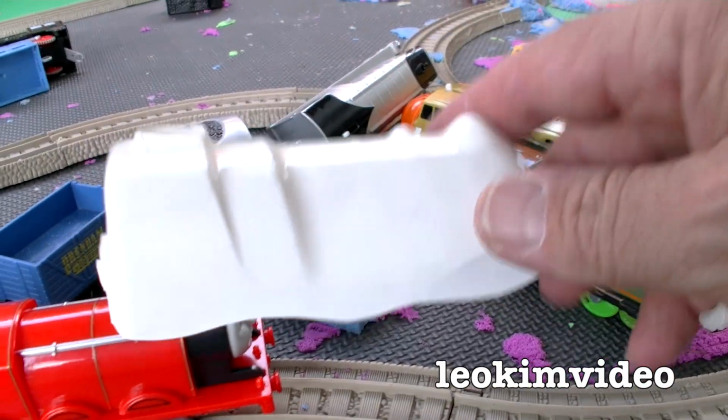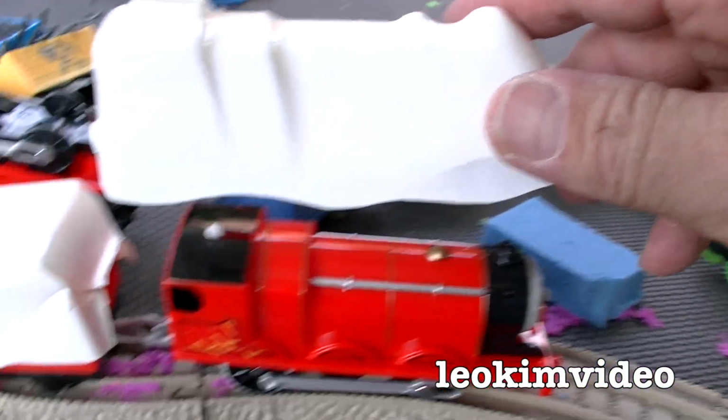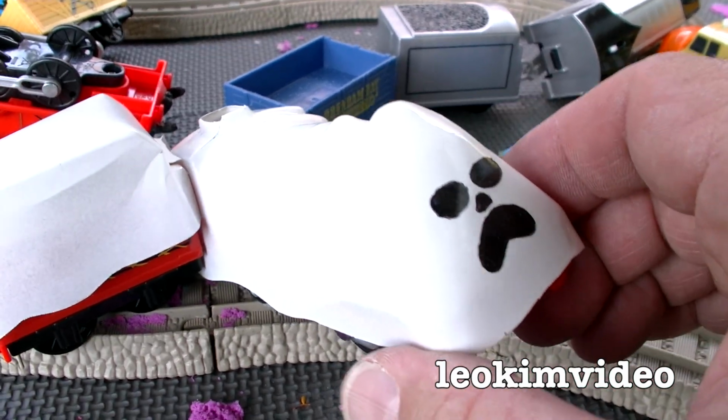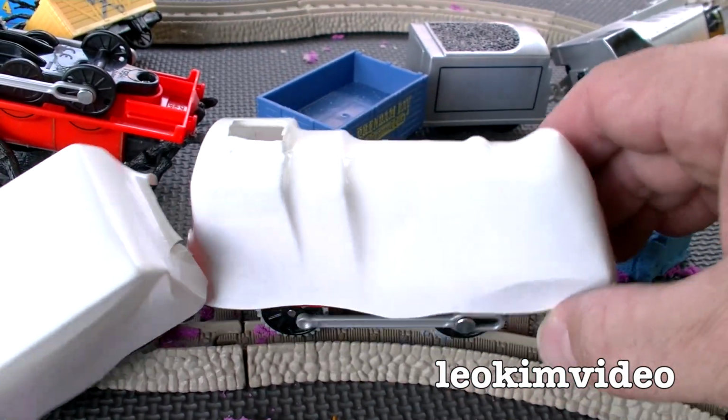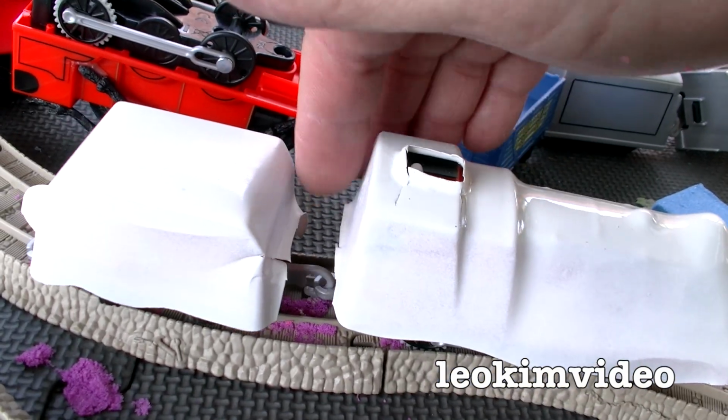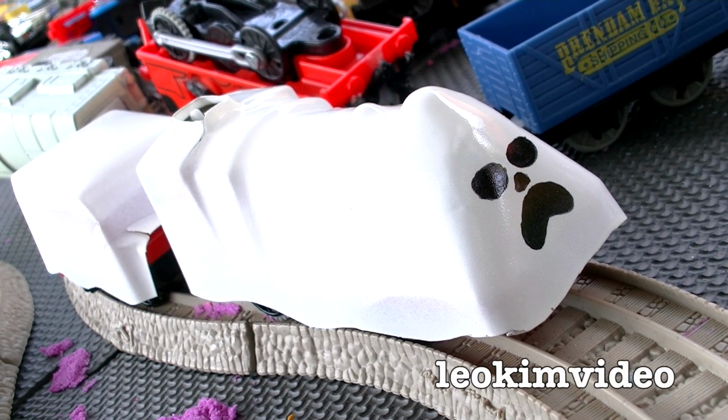Well, what I've done is I basically cut that packaging, cut it to suit the train here. Of course, it's a perfect fit because it basically, in box, it covers the toy. Drew a face on the front. I was able to cut out a section as well because it's one piece. You can see where it's joined as one piece, and I can cover the tender as well. And that there is the most simplest of ghost trains you could ever make.